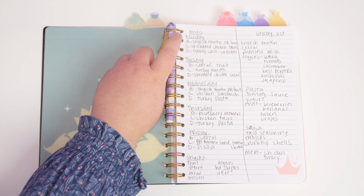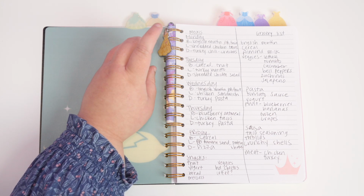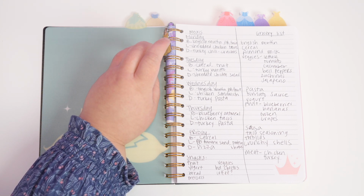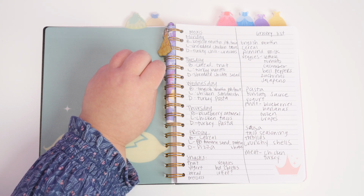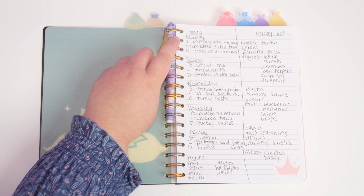So you see, for Monday, for breakfast, I have English muffins with peanut butter and fruit. For me, breakfast is not usually one of those meals that I love. I want something that's quick and easy because I'm usually not that hungry. And being a preschool teacher, you have to find things that are quick and convenient and easy to eat, otherwise you're not eating. So an English muffin with peanut butter and some fruit is a perfect little breakfast for me.